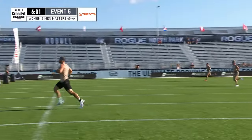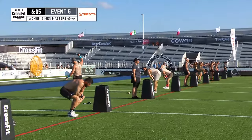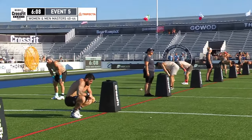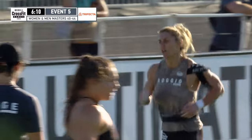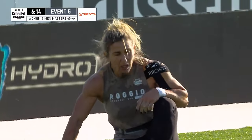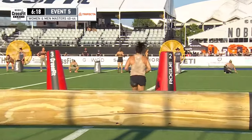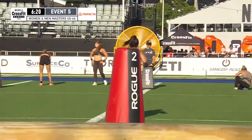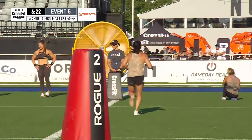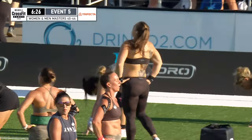Justin King comes in out of Walker, Louisiana. There's Berger. Jen Ryan. Roggio in lane one. That's who we saw when we started the second segment of the snatches. Lane two, that's Myra Brandt out of Delray Beach, Florida. She'll make it in under the 3 minute cap.